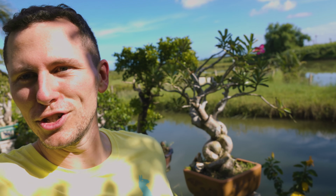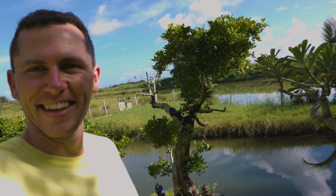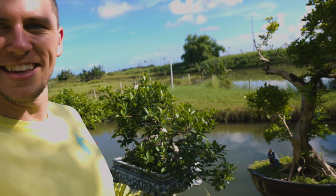Okay, I just really want to be sure I feature all of the bonsais this villa has. So many great bonsais. Okay, just a few more bonsais to showcase. This is a good one.